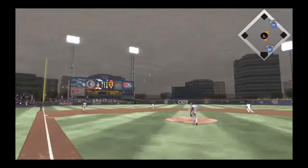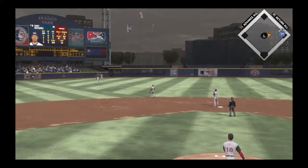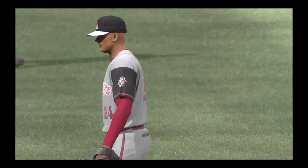Swung on and lifted in the air to left center. Calling for it, Gutierrez. And he hauls it in for the first out of the inning. And he will scurry back to first as he'll think twice about trying to move up.